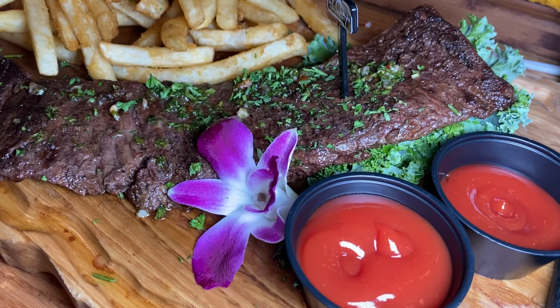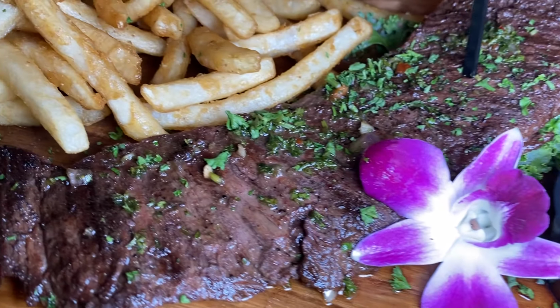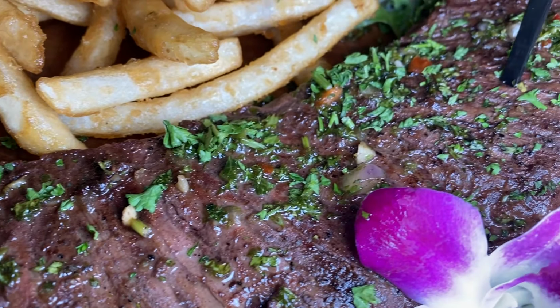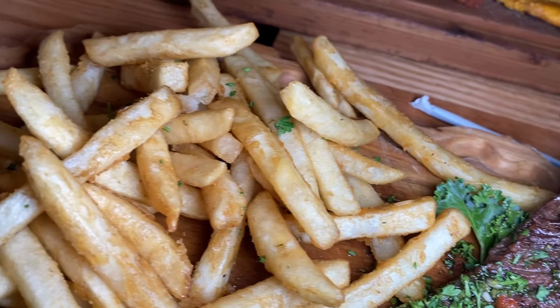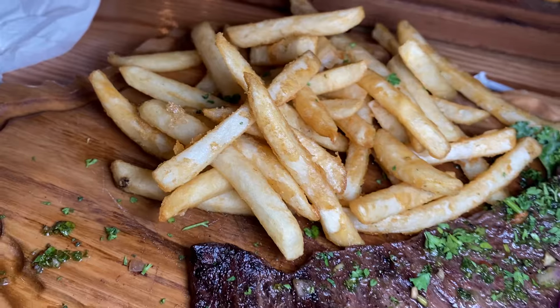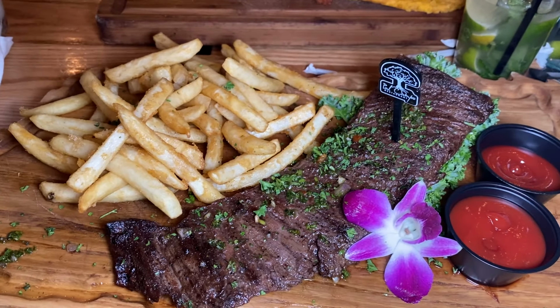All right, this is the Churrasco with chimichurri. I believe it's skirt steak. Yep, it is. Yeah, that chimichurri looks beautiful on there. And you can pick any side. This is their fries. We're gonna try them out.